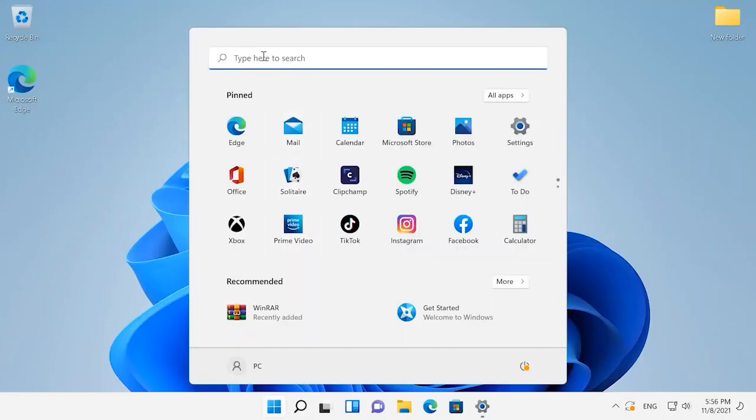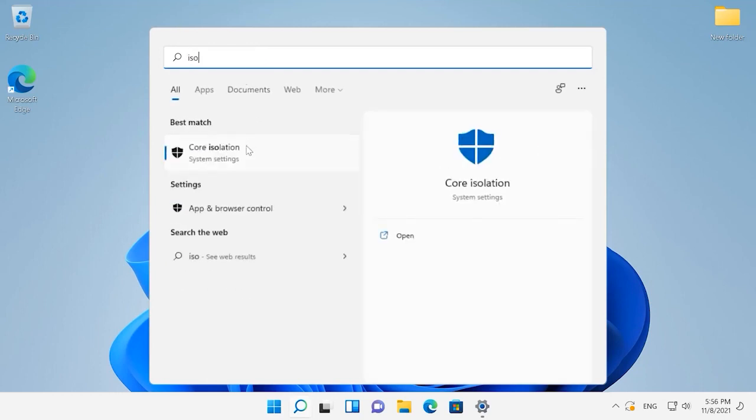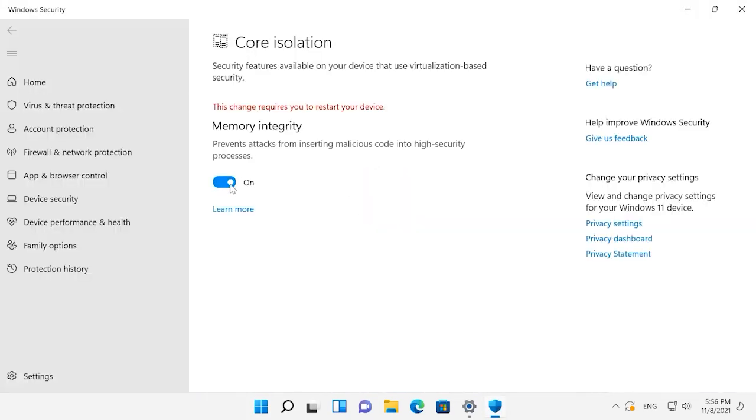Use the search feature to find core isolation, open it and disable the option Memory Integrity.